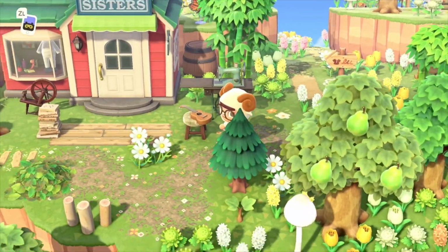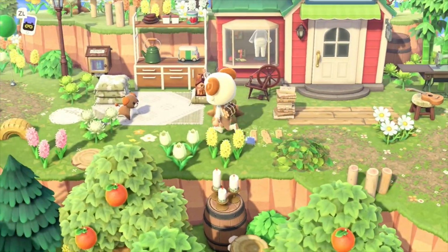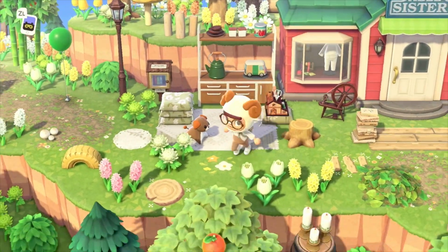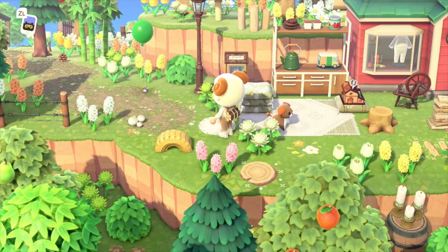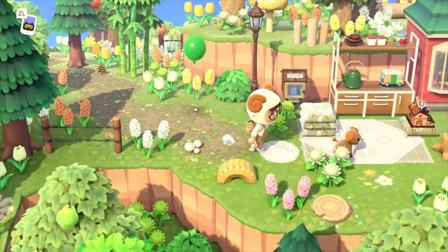We have the Able Sisters right here. Oh my gosh, this is decorated beautifully. I just love the yellow and green tones. Everything is just... And the pops of colors here and there with like the different flowers. Look at that.